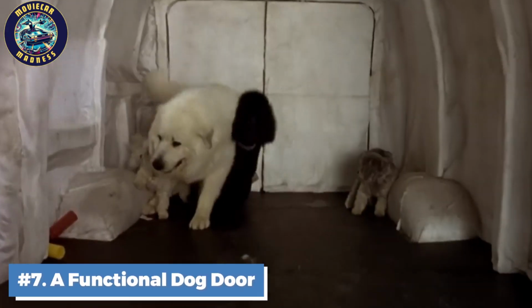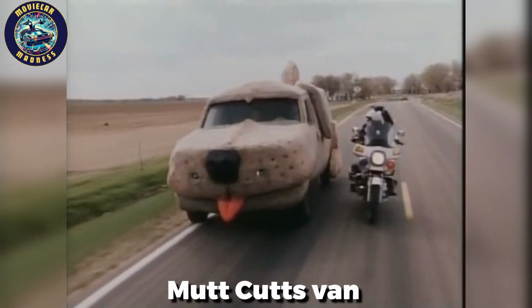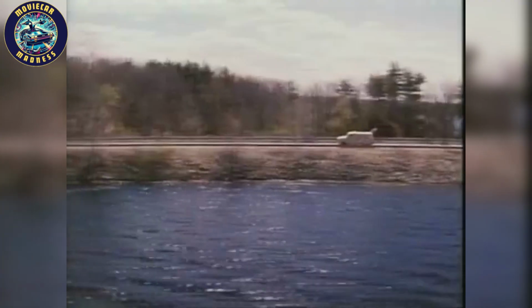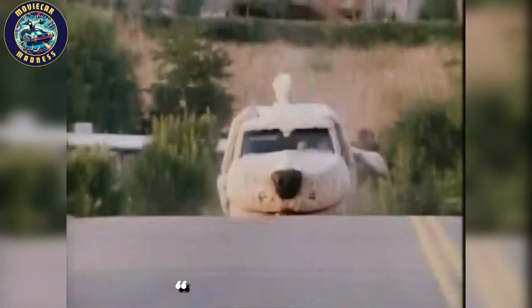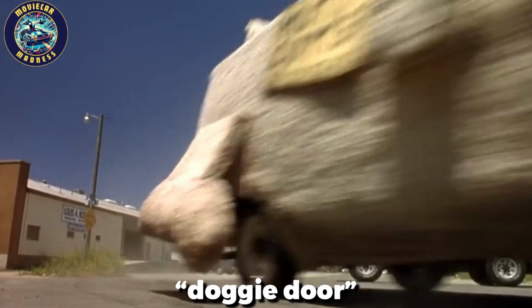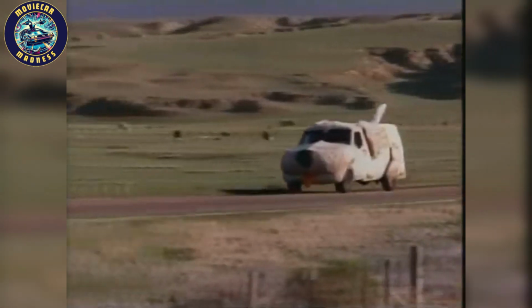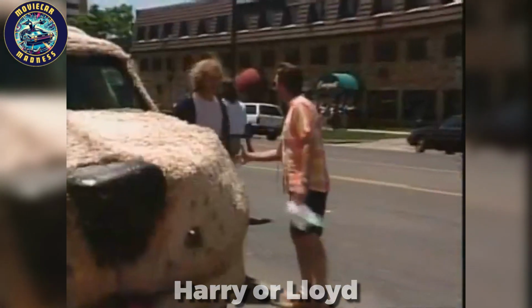Number 7. A functional dog door. The Mutts van wasn't just a regular van with fur. It was designed with as many ridiculous dog-like features as possible. One of those features was the fully functional doggy door on the side, which actually opened and closed like a real pet door. Now a deleted scene, Harry or Lloyd was supposed to dramatically dive through the dog door instead of using the regular side door.